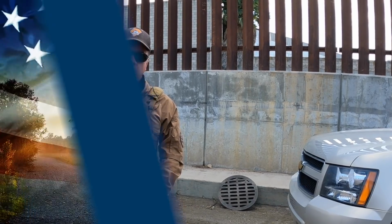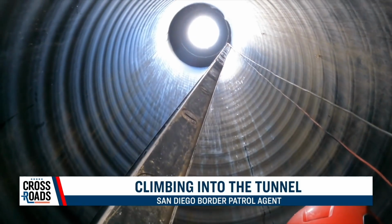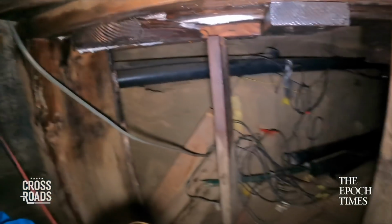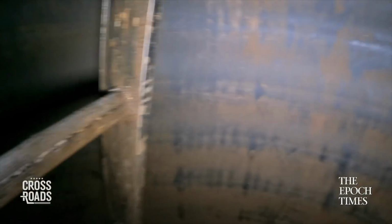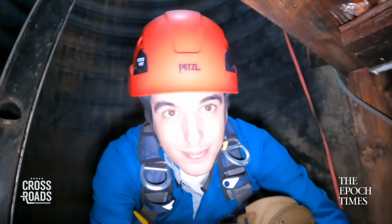Oh, thank you. So I'm here in the tunnel, as you can see, and it's pretty dark in here. We're just getting ready to crawl in. Looking up here, you can see we crawled down a ladder to get into it. And also, turning around here, you can see that this is the entrance, partly sealed off on the border side. Heading through now. We've got a couple of officers, agents, here with us. Crawling through.